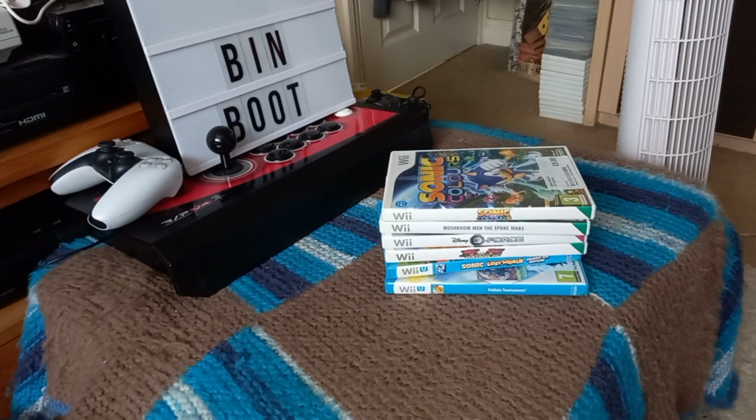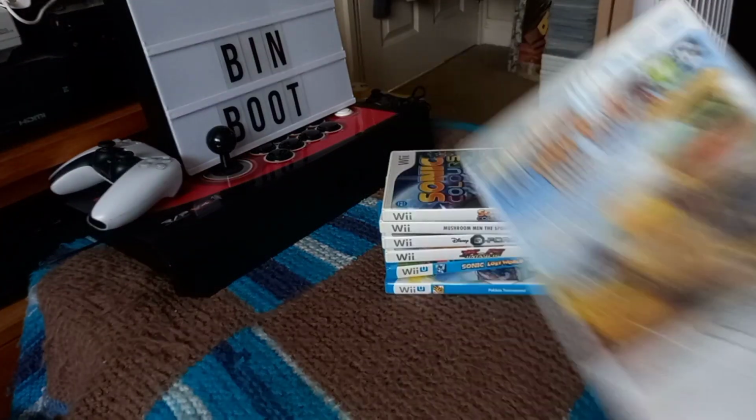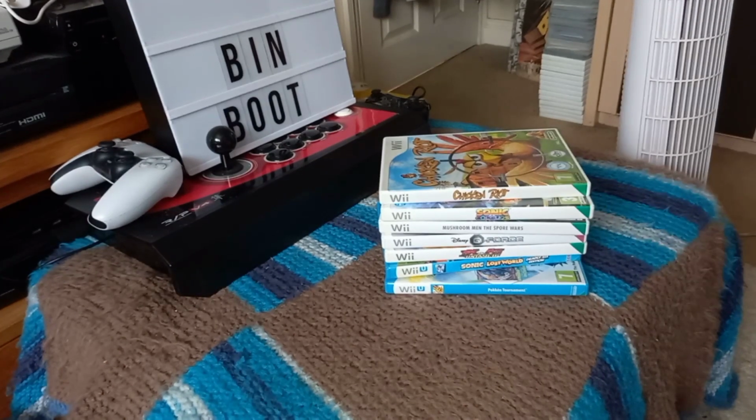Going for a bit of a subset on the light gun games, well, the shooting games for the Wii. Chicken Riot. This wasn't very expensive. I don't think I'm too far off now getting all the shooting games for the Wii.